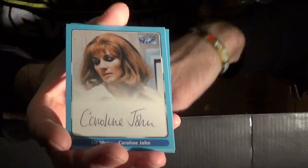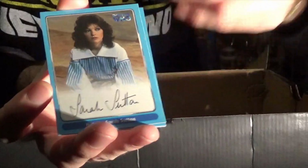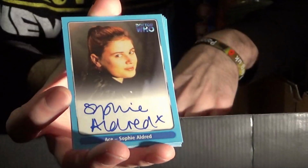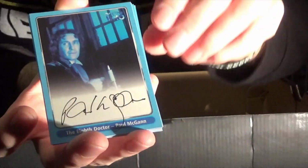There's Caroline John. We've got another one of Deborah Watling. So that one there is a swap. We have Sarah Sutton, who of course played the companion Nyssa. We've got another one of Caroline John. We've got a lovely one of Sophie Aldred, who played Ace. And we've got a fantastic one from Paul McGann, the 8th Doctor. That's really cool. So there are all these signed cards.